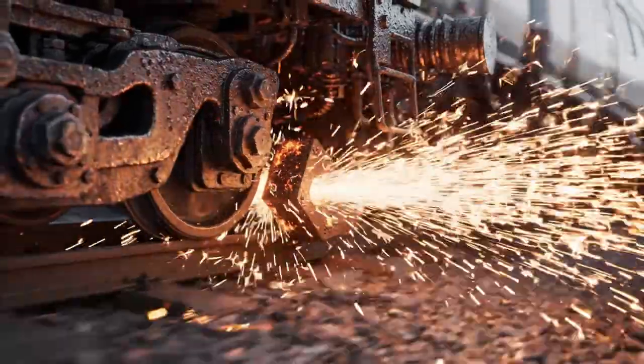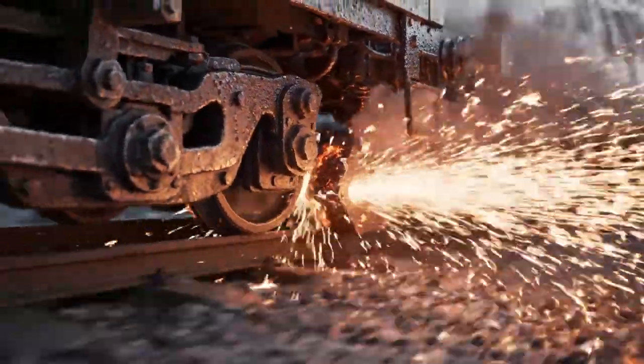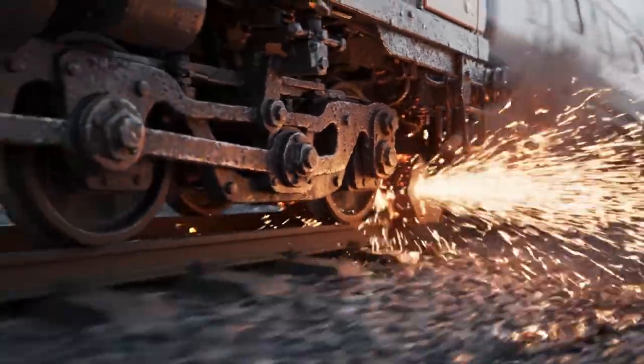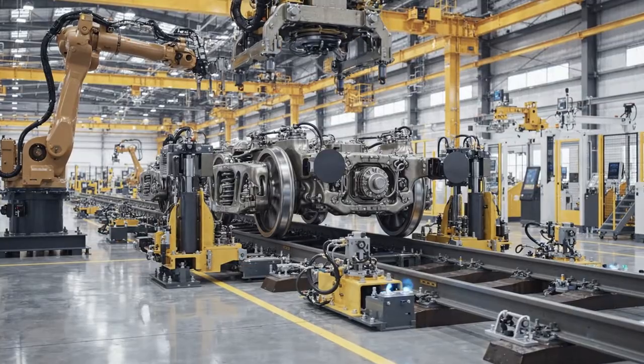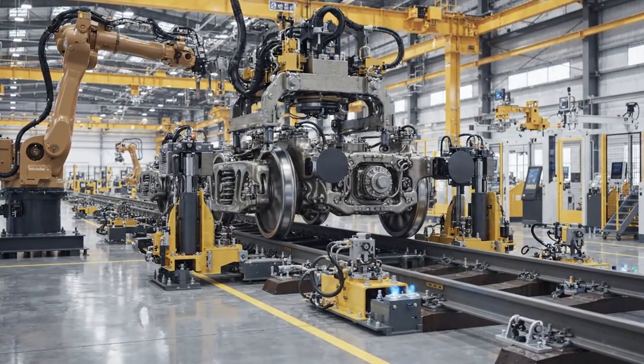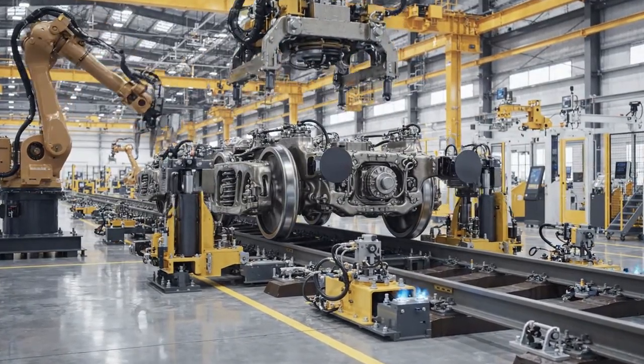Stopping a train at 300 kilometers per hour requires immense power. We use magnetic track brakes. Each completed bogie undergoes rigorous testing before it is ever attached to a train car.